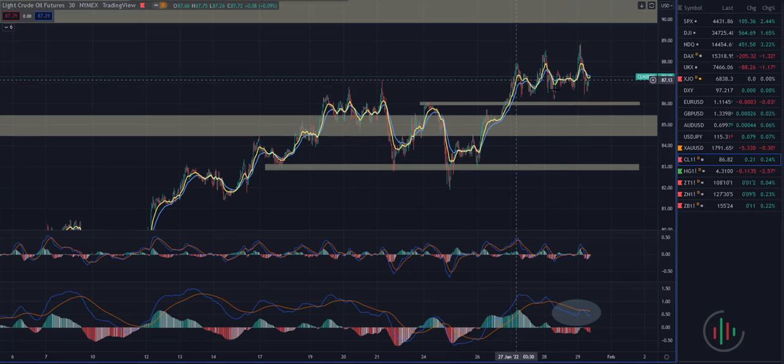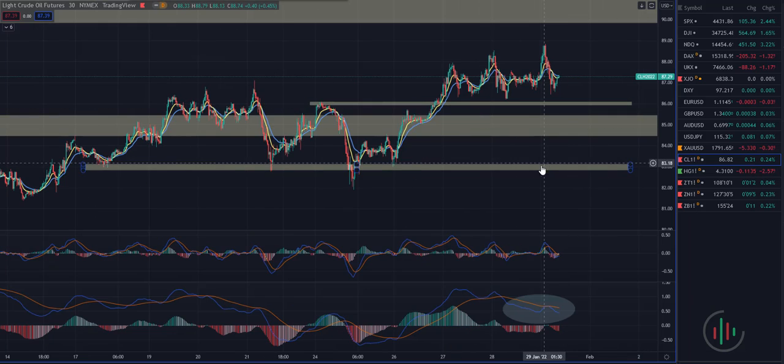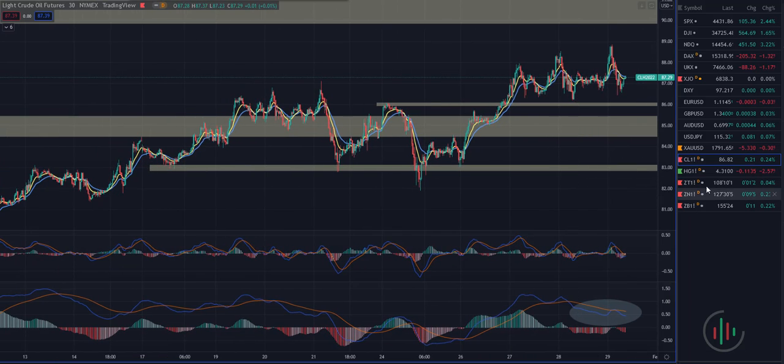It's a bit extended up here. I would expect, if I can see a nice little base, we might get something to buy off into the 90 area. But for now, I just want to wait and see. Not really any price action to show me any love at the moment.